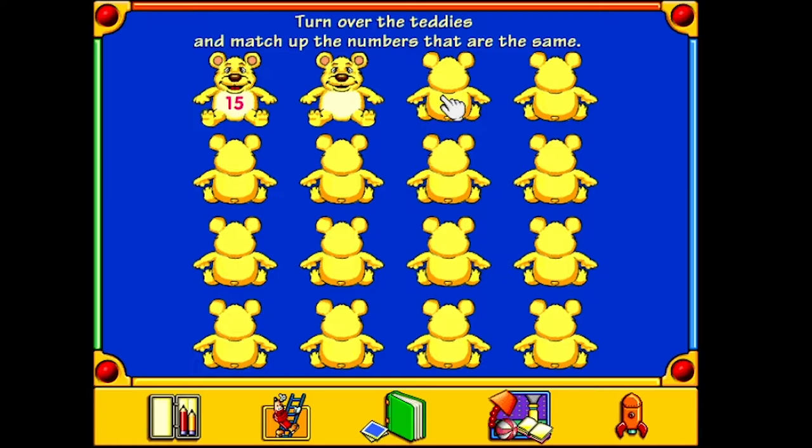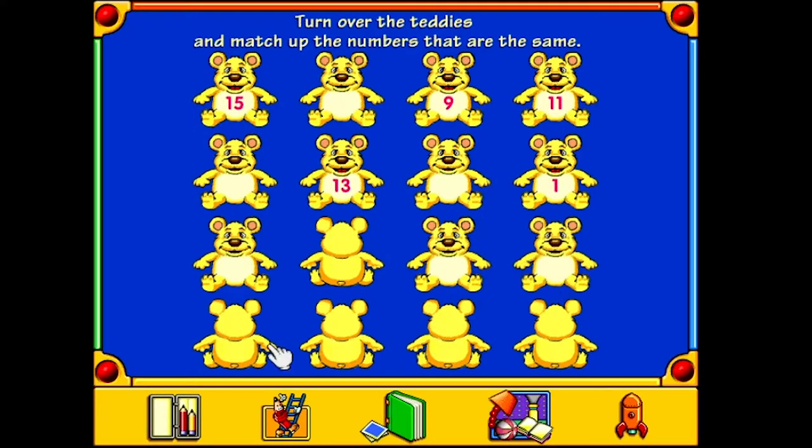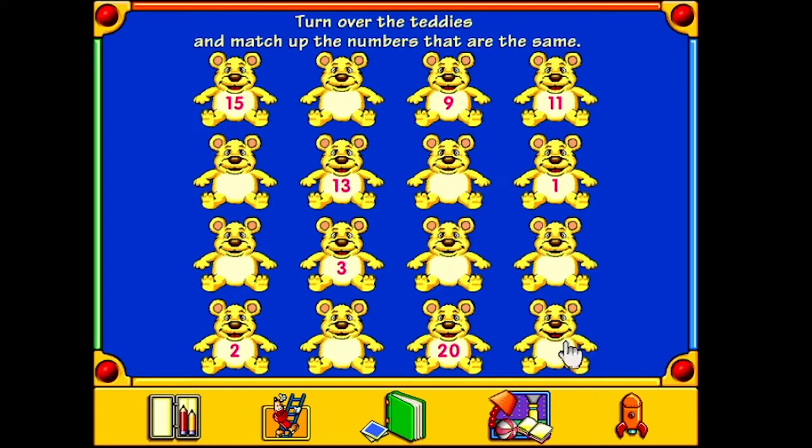15. 11. 1. 13. No, this is 13. 9. This is actually pretty difficult. Gotta admit. 3. Maybe it's easier if you use 1 to 2. 20. Actually, that wasn't too bad.